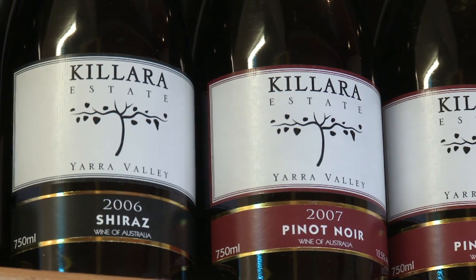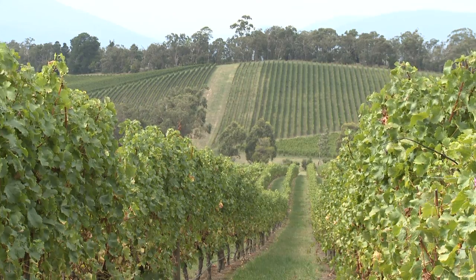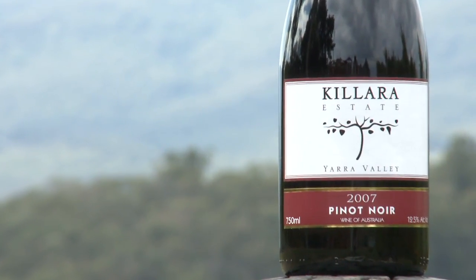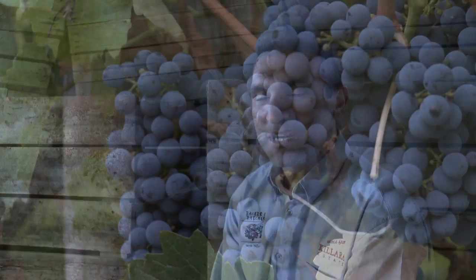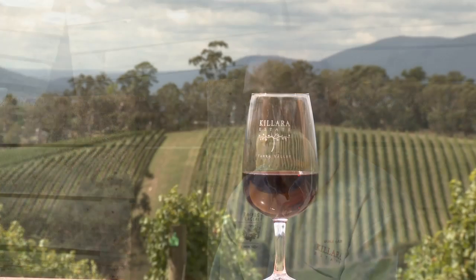Pinot, Chardonnay and Shiraz are certainly the stalwarts for Killara Estate. Block selection on these varieties was achieved very early, so we're very, very happy with the results. Our estate Pinot, we think, hits all the right buttons when it comes to cool climate Pinot. Soft red berry fruit and almost some savoury tones to it. We're extremely pleased with how our Pinot is made year in, year out.